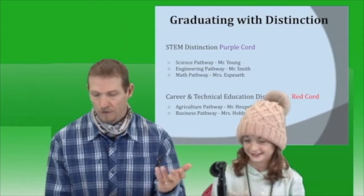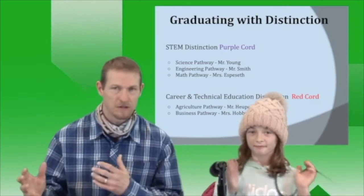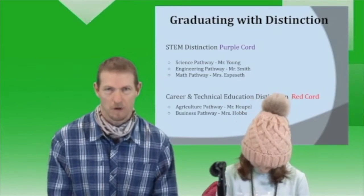Also, there's a purple cord for the STEM distinction. That would be someone studying in the science pathway or engineering or math. What's your favorite course? What subject? Math. I thought so. That was pretty obvious with that early answer with the graduation requirements.